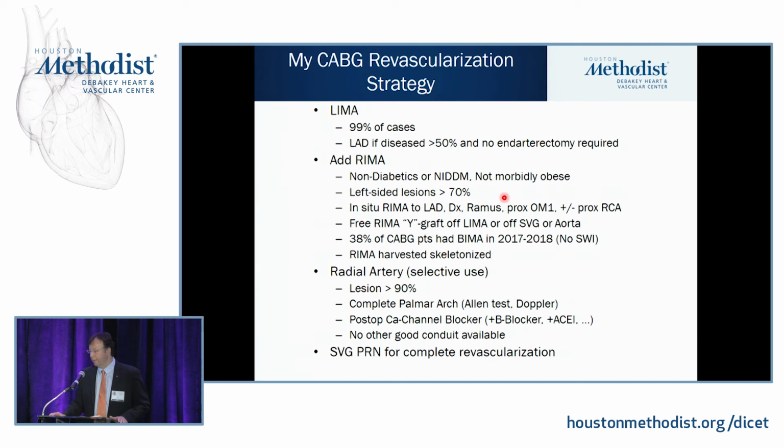My CABG strategy: I use a LIMA, and really in 100% of the cases if you can, a LIMA to LAD. It is to be avoided if the LAD is less than 50% stenosed or if an endarterectomy is required. I've taken the LIMA to a more prominent vessel before when the LAD is very small and the diagonal is very large, for instance. You can add a RIMA in non-diabetic patients or non-insulin dependent diabetics who are not morbidly obese, if they have good left-sided targets that are worth taking the RIMA for.